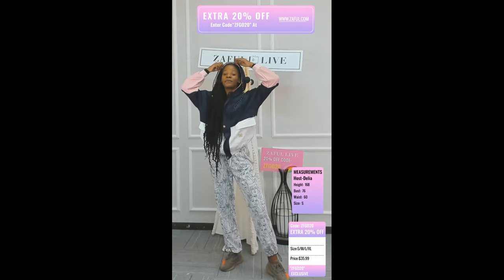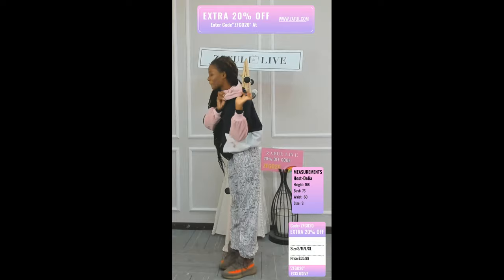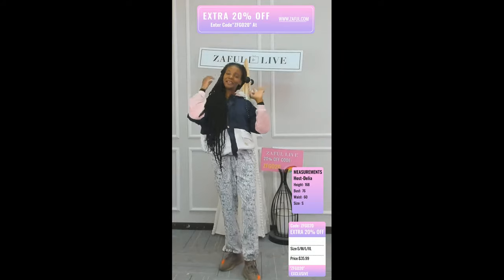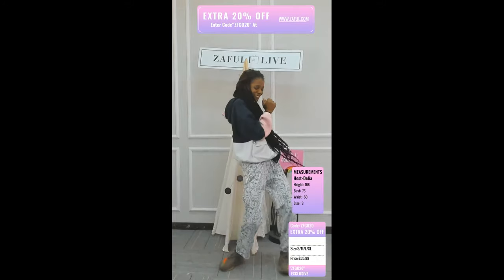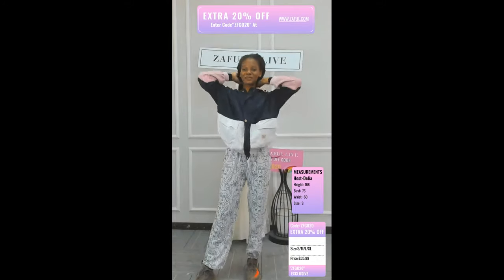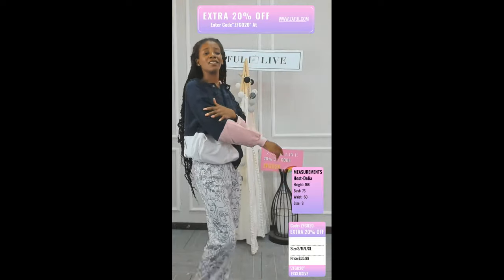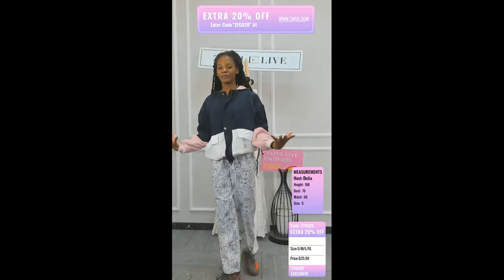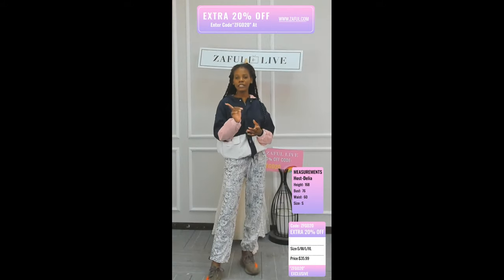And the inside part of the hoodie is pink. Pink, yes guys, it's pink like this one. This one is so cute. The material for this one is polyester. And I think this one is a perfect option for winter, autumn, and spring.